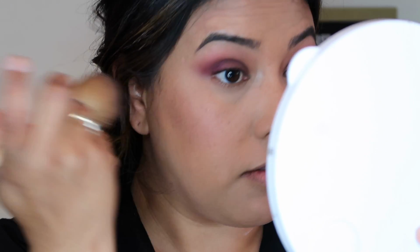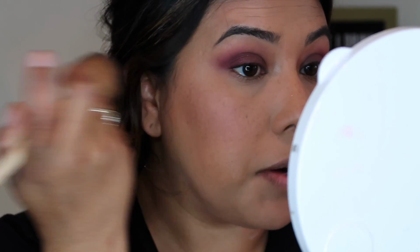It did have some fallout underneath, so I'm gonna hopefully just kind of wipe that away. And it actually wiped away pretty well considering I don't have any powder on, right? So I'm gonna go and wash my fingers off so this doesn't get everywhere. Okay, so I'm gonna go ahead and do the bottom of my eyes. I'm gonna go ahead and take the color Glow with the Flow again and put that underneath the eye.